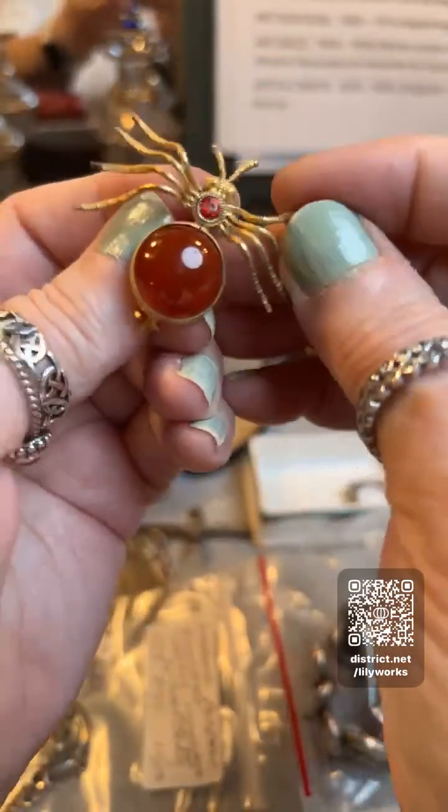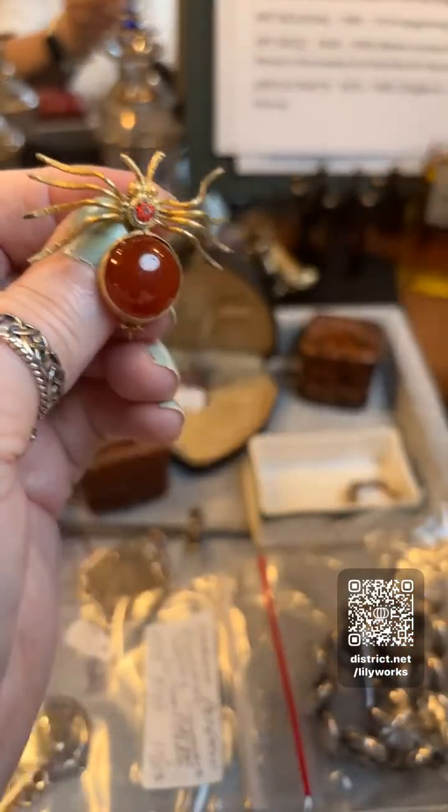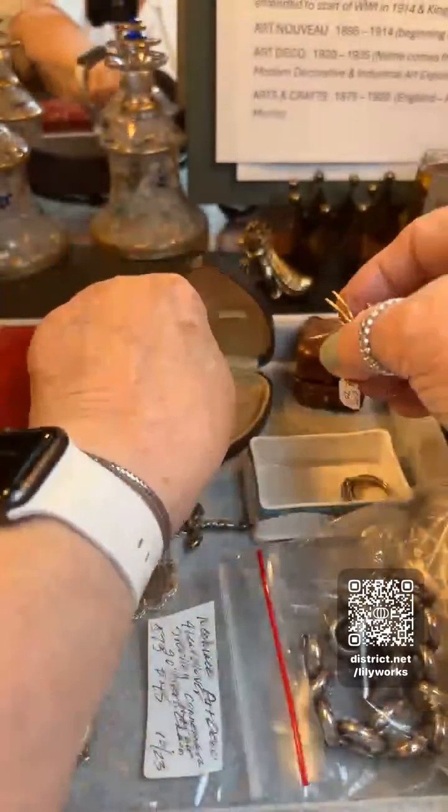But talk about critters. We were selling critters yesterday, weren't we? Here's another one.